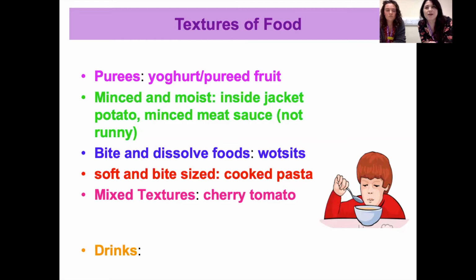And then you have mixed textures, so this would be a food that contains more than one texture within the same food. So something like a cherry tomato, where you've got the skin on the outside, the pulp in the middle, and then the juice with the seeds in the middle. And you have to do lots of different things with your mouth to be able to control all those textures and swallow them safely. And so for our children that have difficulties with eating and drinking, these are foods that we would like you to avoid.